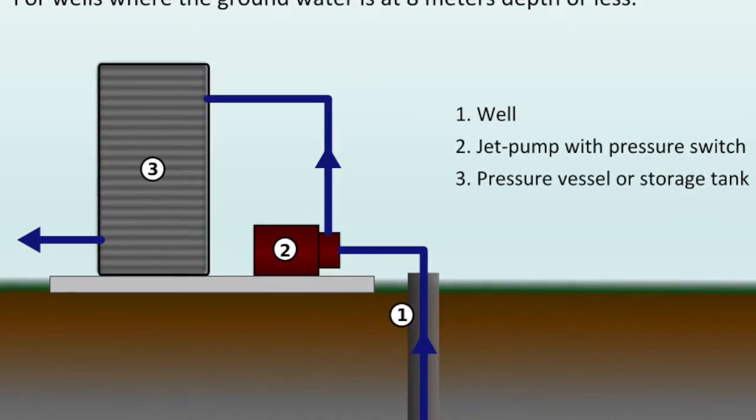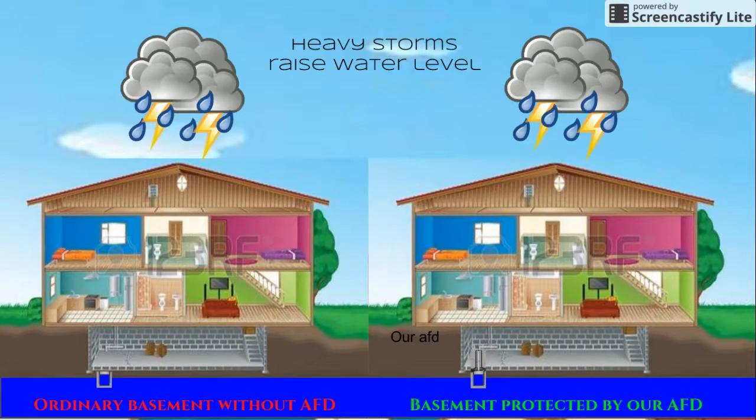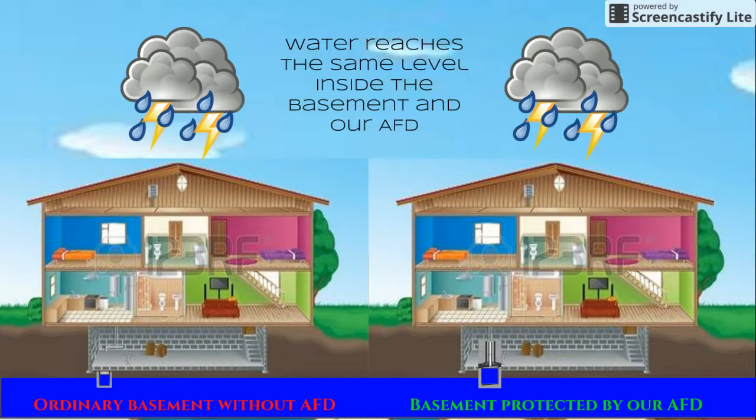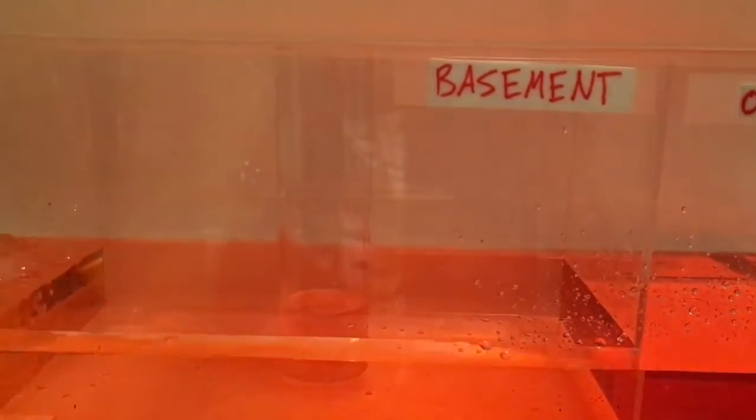The water pressure sump pump is another device used in basements, and it uses water pressure to pump out excess water. However, the switch can get stuck and the drainage pipe can get clogged. The AFD has none of these problems. It keeps the water contained within the SAPs, absorbing the water. There's a large market open for our device, as it can potentially be used in any underground situation, including the millions of basements around our country.